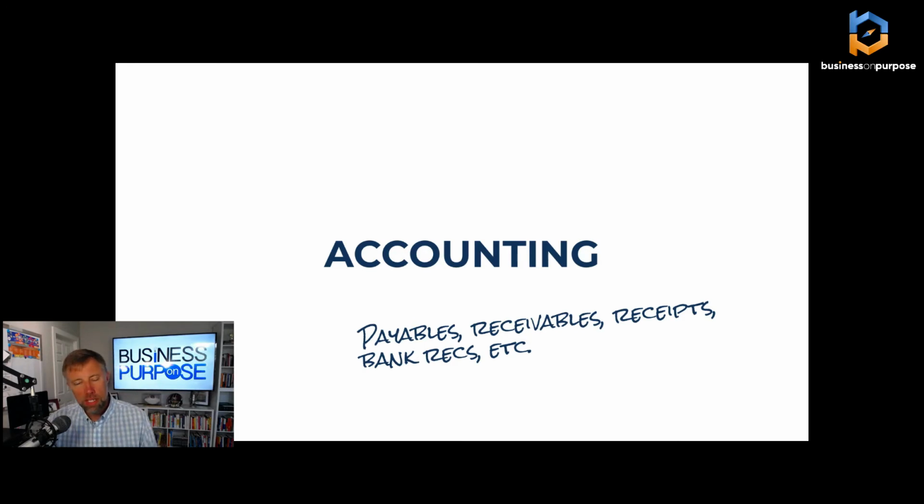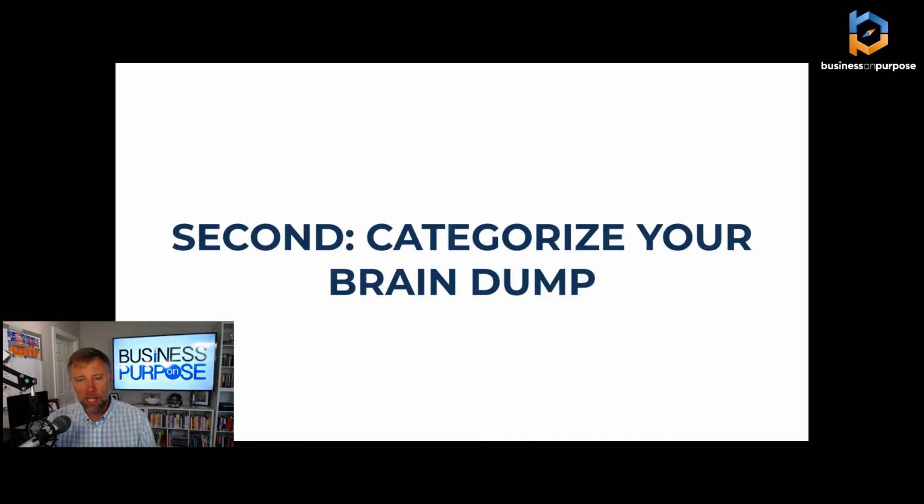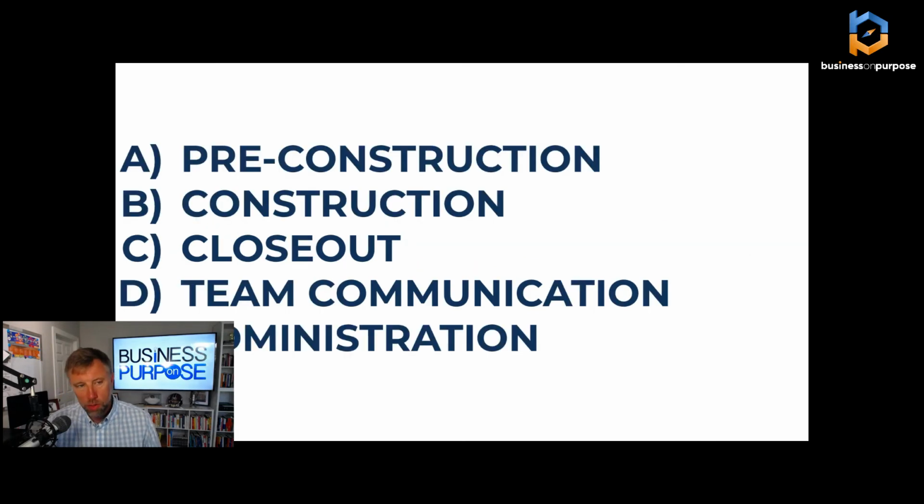The second step in writing a great and powerful job description is to categorize the tasks into 3 or 4 or 5 different groups. For instance, if you're hiring a project manager for construction, you may want to categorize your job description this way: pre-construction, construction, closeout, team communication, those elements that they need to be aware of within the team, and also any sort of administration that they would do outside of those things. So you broke it down into different sections.